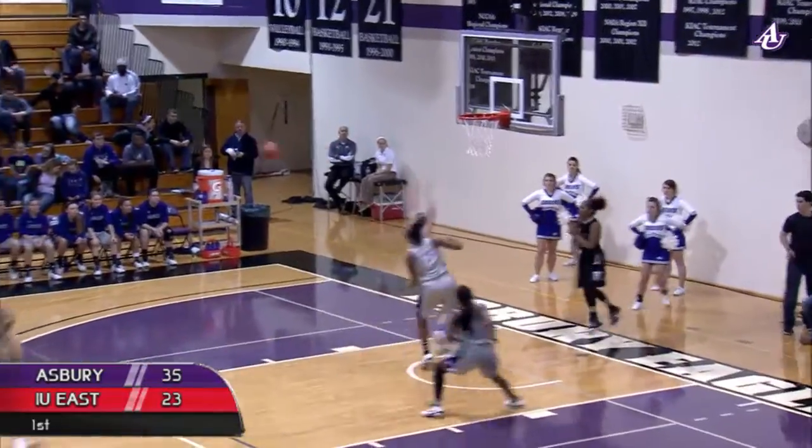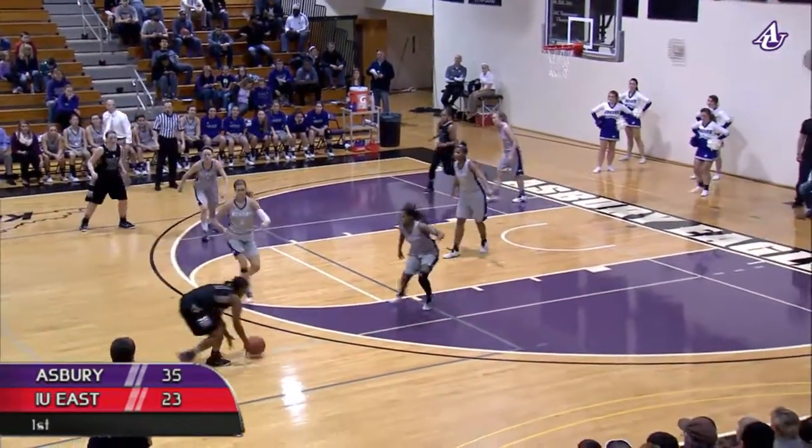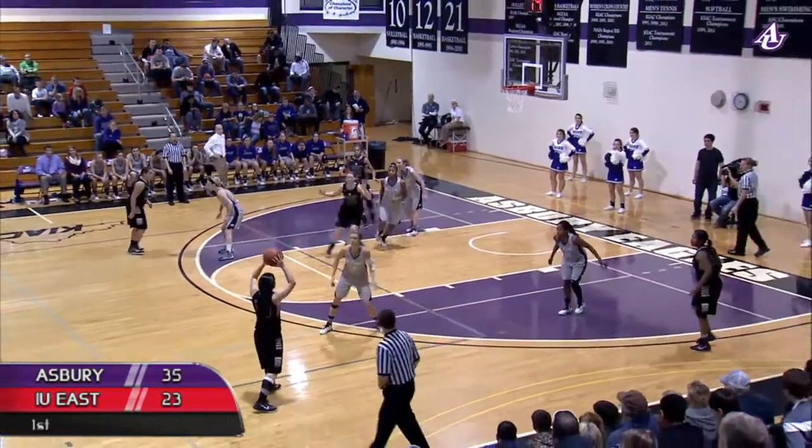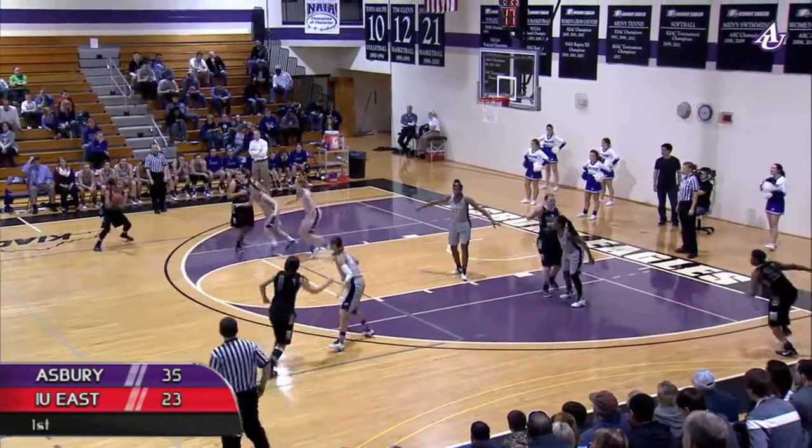And there's Mackenzie Campbell with an outlet pass to Tia King. See if she can get something out of that. Pass was too far, and the ball stayed in bounds, and the Red Wolves were able to control it. Well, not what the Red Wolves were hoping for, but they maintain control of the ball.